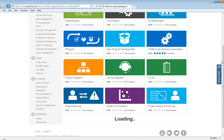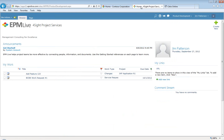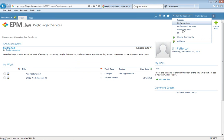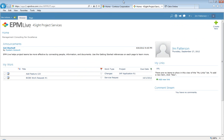Well, what if I decided I wanted to build another community? If I come in here and say, let me go create a new community, and I don't know, let me just call it IT. Now, that community would be added to the mix of available communities. I could make people members of different parts of these communities. And at its core, if you're building this from the ground up, all I have right now is a home page in this. I haven't really added any applications to this mix.